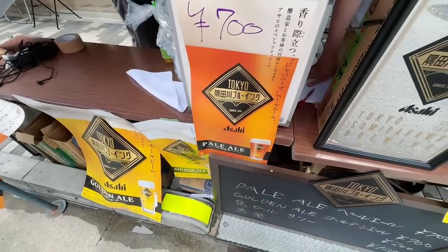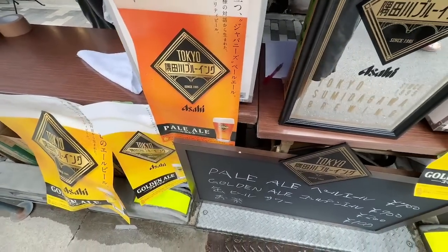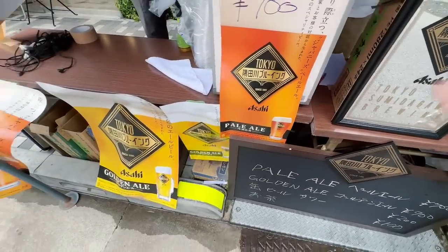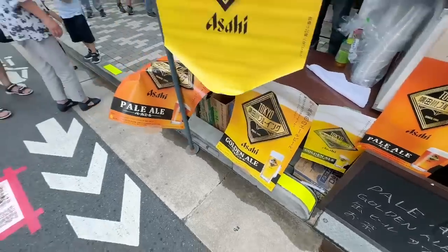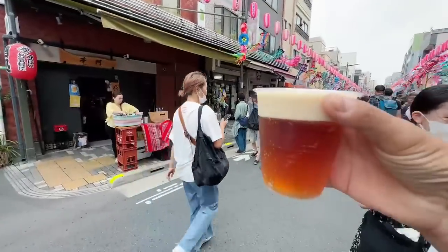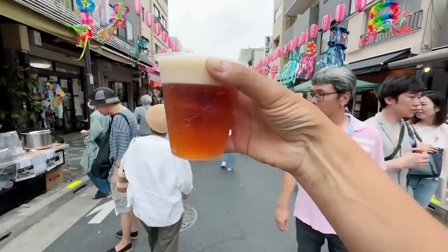300円の価格です。ありがとうございます。雨降ったらパレード大丈夫？ He doesn't know if they're gonna still do the parade. All right, that was 700 yen, or about $5, and that's got a pretty good color to it.